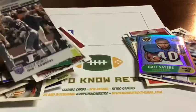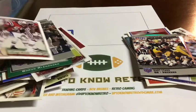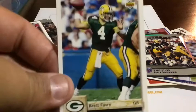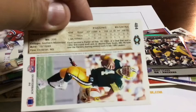Bart Starr. Vincent Brown. Brett Favre. Just kidding, but Brett Favre. I don't know if this is his rookie card or not. I would assume that his rookie card would have been with the Falcons, but this was his first year with the Packers. Nobody knew what he was going to be.